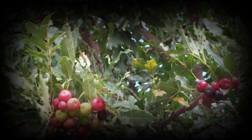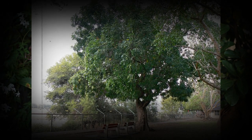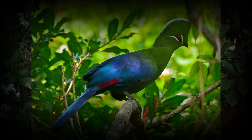The winner of common tree of the year is the Cape Ash, or the Essenhout. This tree is found in Cape Town, all over South Africa, up into Limpopo and beyond. This is a large, attractive evergreen tree that has been used as a street tree in many towns and cities in South Africa. You can see it lining the streets of Stellenbosch. And on the other end of South Africa, you can sit under it watching the animals go by in the Kruger Park. It is also a good ornamental garden tree, and its fruits are enjoyed by birds and mammals.